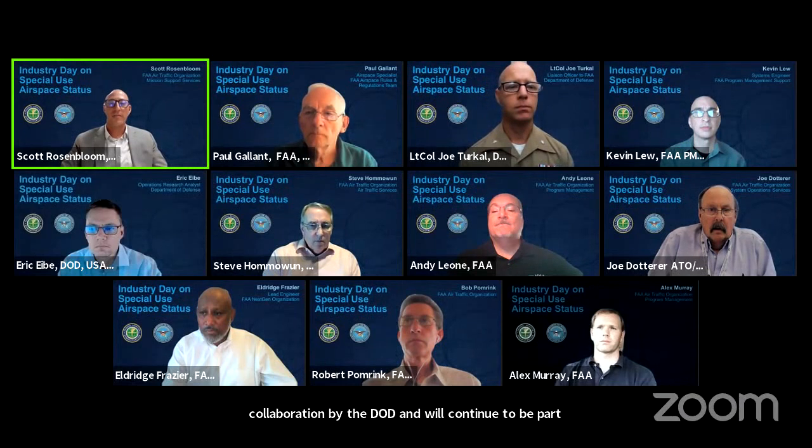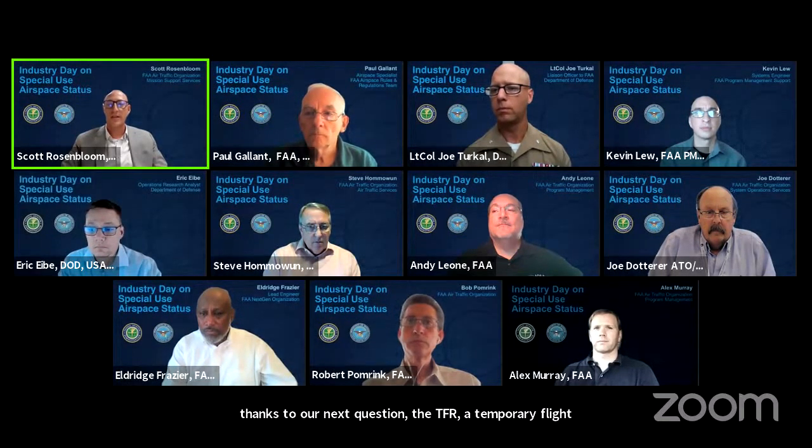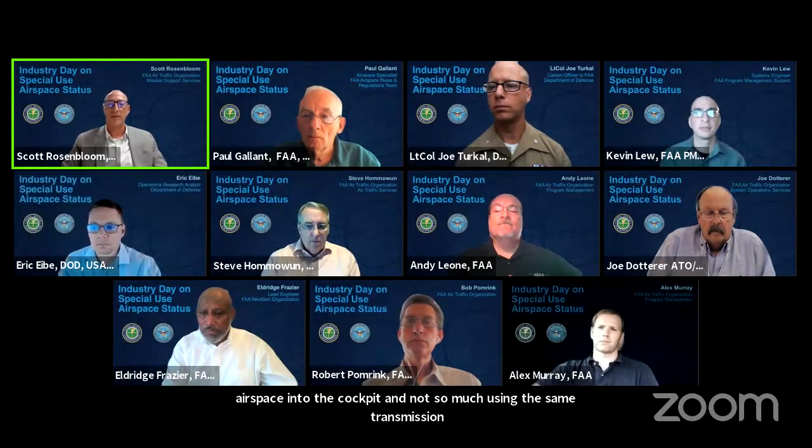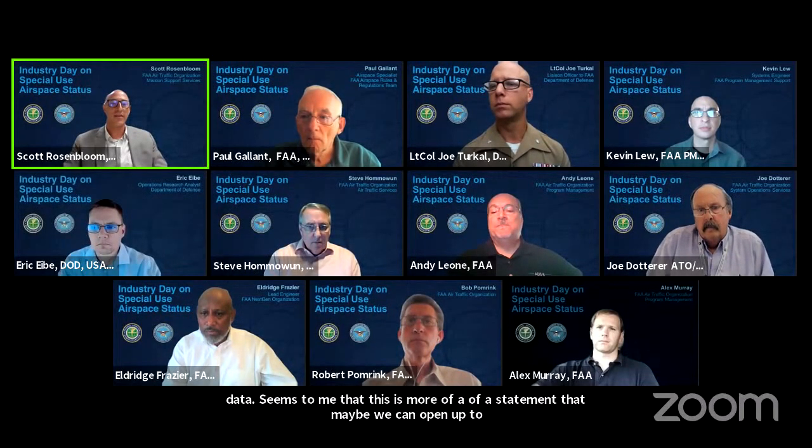The TFR, or temporary flight restriction, language included in the statutory requirement was included in the provision to suggest getting the real-time status of MOAs, special use airspace, into the cockpit, and not so much using the same transmission data. Seems to me that this is more of a statement that maybe we can open up to the panel to have a discussion on, maybe starting with Lieutenant Colonel Turkle, and then see if anybody else wants to chime in on TFR and data dissemination.